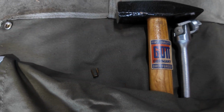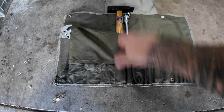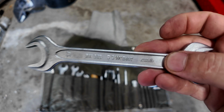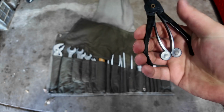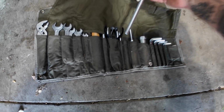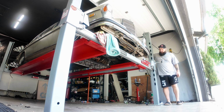There's a drop forged Germany hammer. There's a little swivel socket thing. It's got these swivel joints on it. And all these tools are completely unused. All these wrenches say Mercedes-Benz on them, and the other side says Dowadat. So it's a whole wrench set, some pliers. This is maybe like a line puller or something, I'm not sure. All kinds of Allen wrenches. Mercedes-Benz screwdriver. This is the handle for something for torque. So really cool toolkit. So let's get this up on the lift and show you the underside.